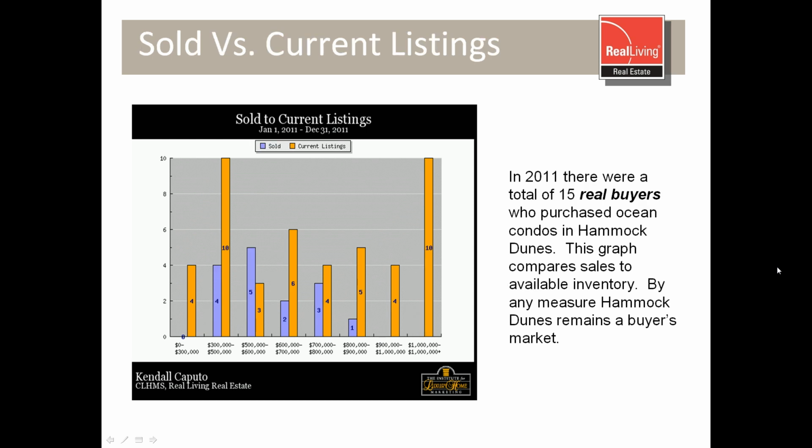And I think my position here is illustrated very well in this slide as well. We are comparing here in the blue where the actual home buyers were to the current listings in yellow. And as you can see, in the $500,000 to $600,000 price range, there were actually more sales in 2011 than there is current inventory.